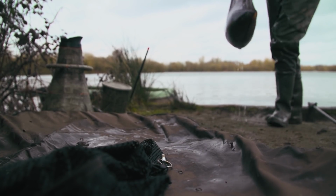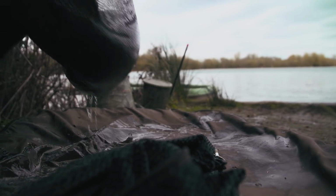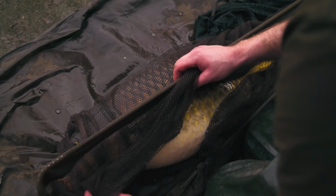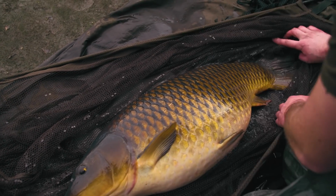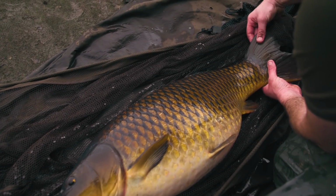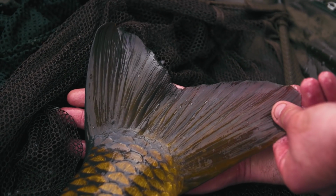Obviously there's a lot of carp in the lake, a lot of 20-pound carp as well, and they probably make up the majority of your captures. If you catch 15 carp, you might catch a couple of 30-pounders amongst them. Or you might have a run of 20-pounders, I have done that.